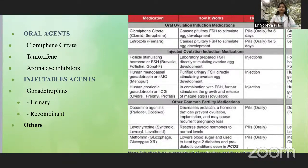Injectables means gonadotrophins. Coming to gonadotrophins, various preparations are available, right? Previously only urinary preparations were available. Nowadays we have recombinant preparations, then highly purified urinary preparations. Then we have triggers too, in urinary, highly purified and recombinant versions. So various preparations are available in the market. Before selecting those, we need to determine which will be appropriate for which category of patients.